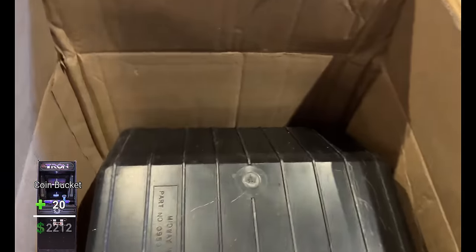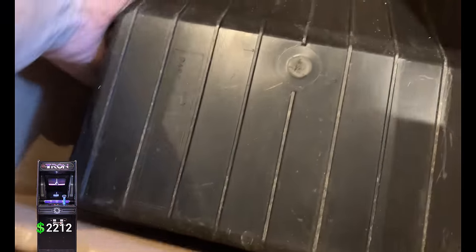Got a little package from eBay here. As we wrap up some of the last things, it's a coin box.